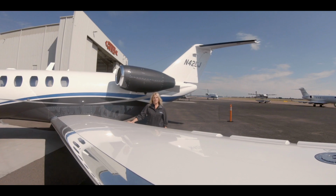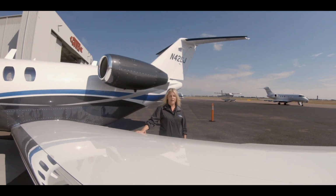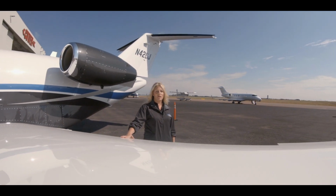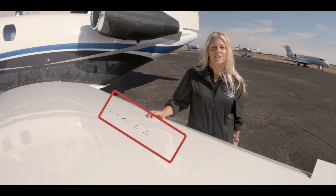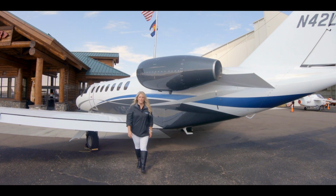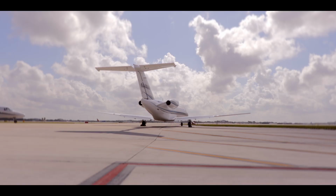The CJ3 wing is a true laminar flow design, giving 10 to 15 knots increase in airspeed using the same amount of thrust versus earlier higher drag designs. Upper and lower speed brakes are incorporated into the wing design. The ability to use short runways is one of the CJ3's best features, thanks to the engines and wing design.